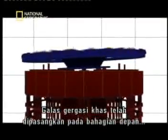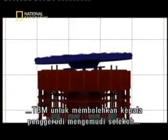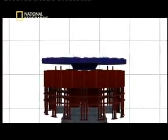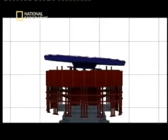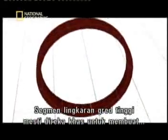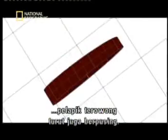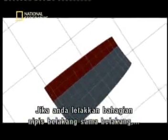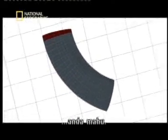A special giant bearing was installed at the front of the TBM to enable the drill head to navigate the tight turns. And high-grade ring segments had to be specially fabricated to make the tunnel lining turn too. Each ring has a thick side and a thin side. If you put the thin sides back to back, you can make the tunnel turn any way you want it.